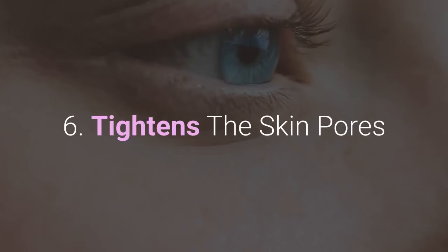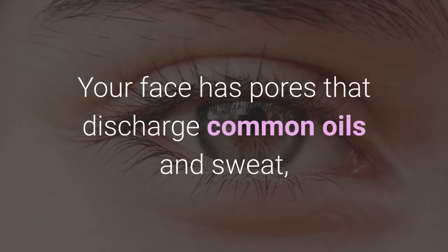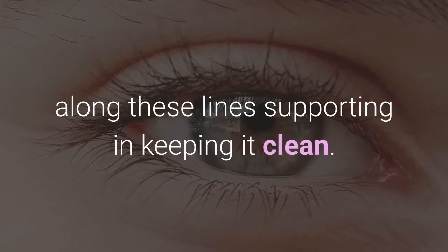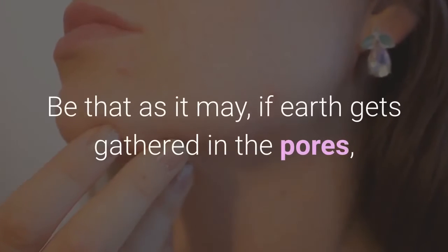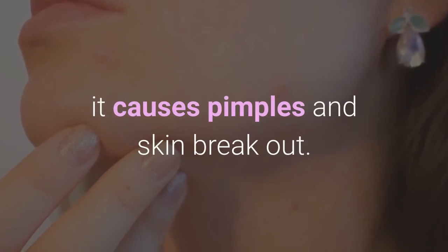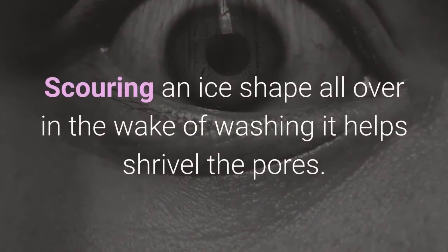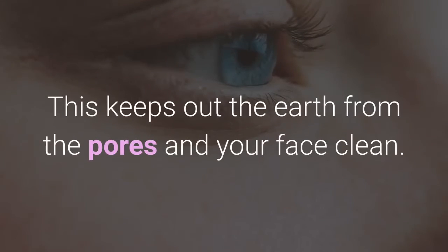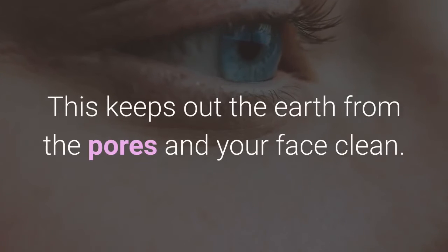6. Tightens the skin pores. Your face has pores that discharge common oils and sweat, along these lines supporting and keeping it clean. Be that as it may, if earth gets gathered in the pores, it causes pimples and skin breakout. Scouring an ice shape all over in the wake of washing it helps shrivel the pores. This keeps out the earth from the pores and your face clean.